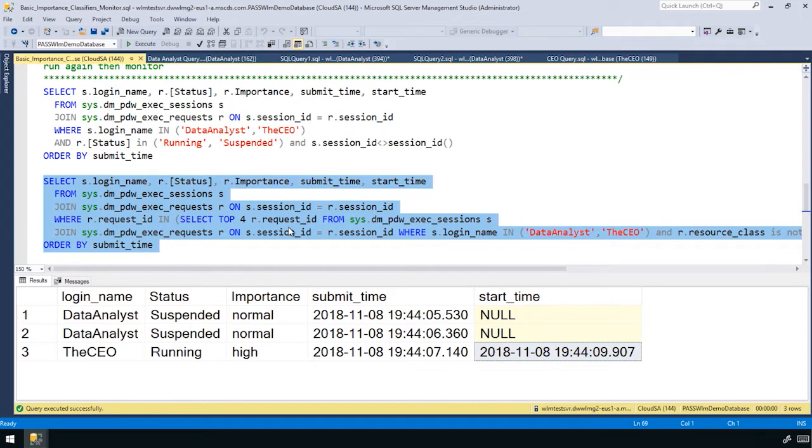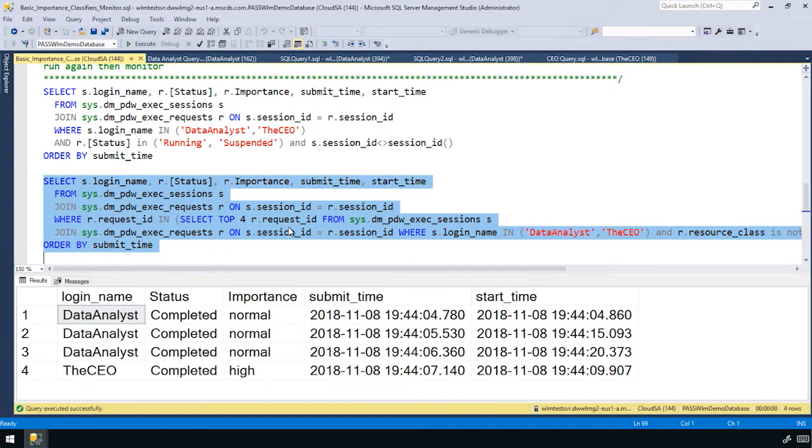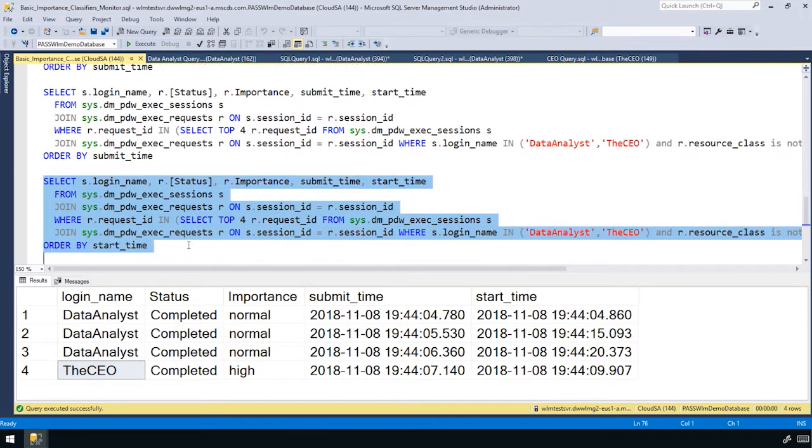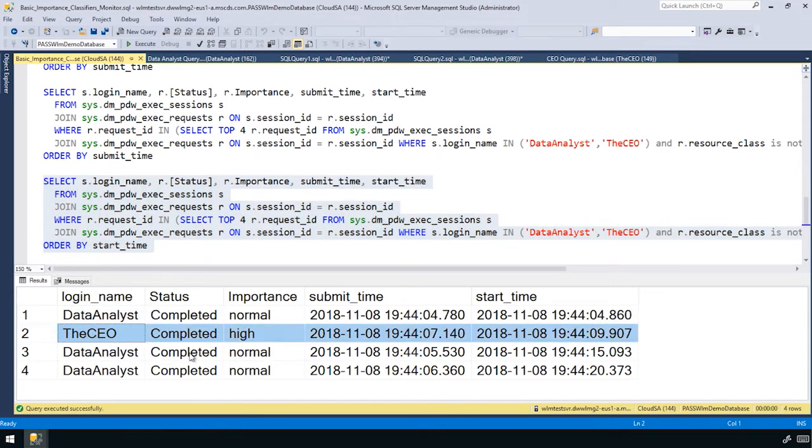If we take a look again, same model, we sort this by submit time. Again, as we would expect, I clicked those in sequence order, so the data analyst queries were submitted first, and the CEO was submitted last. But when I order by start time, now we see that the CEO was able to get in and run before the other 2 data analyst queries. So I just missed the start time there of getting the CEO to actually run first.